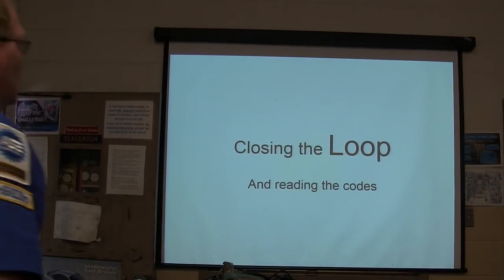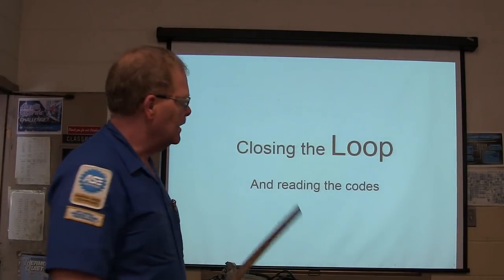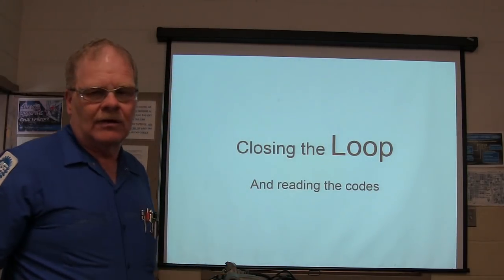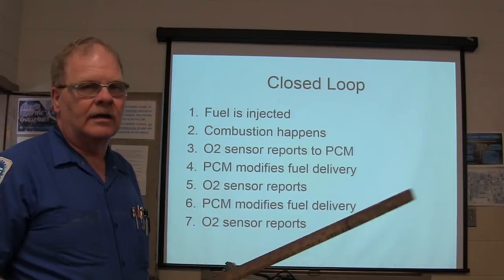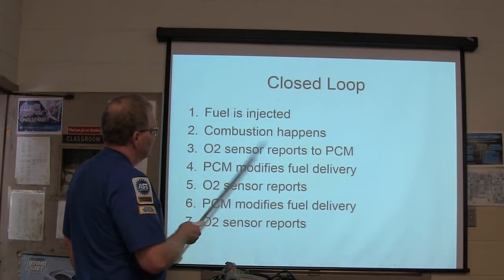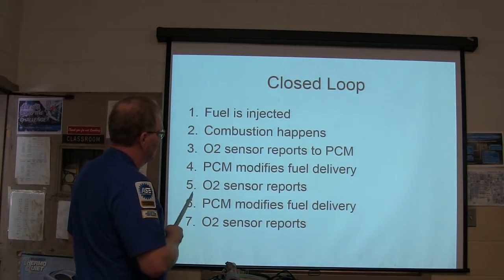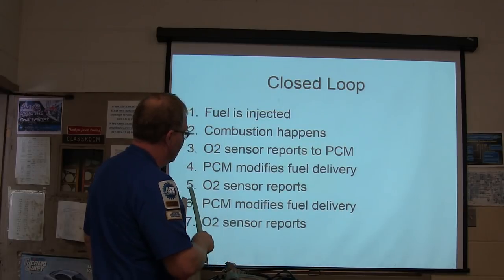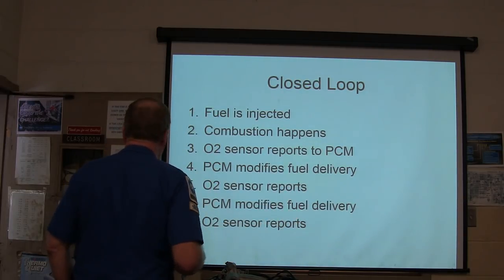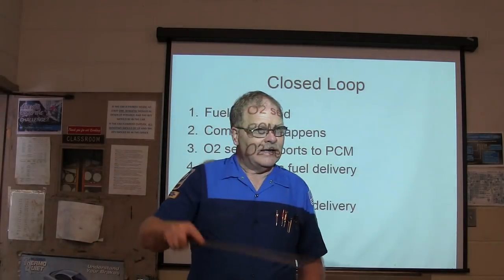Right now, talking about closing the loop and reading the codes. Now this is some stuff I threw together, and I'd already done this over at the other campus. Closed loop happens when fuel is injected, combustion happens, the O2 sensor reports to the PCM, the PCM modifies fuel delivery, the O2 sensor reports again, the PCM modifies fuel delivery again, and your O2 sensor reports again.